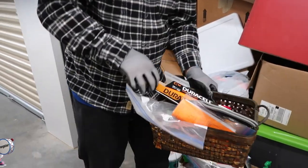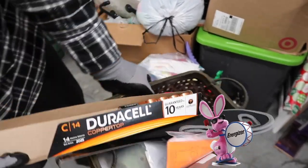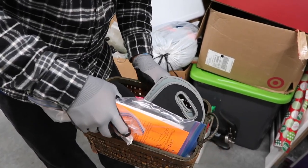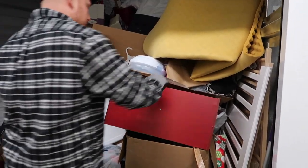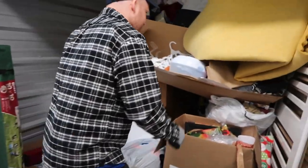Some batteries. These things always are kind of spendy. Is it blurry, Mom? No, it's clear. All right. We have some batteries here and some pins. All right. I think I found possibly your seat. Someday I won't need one.